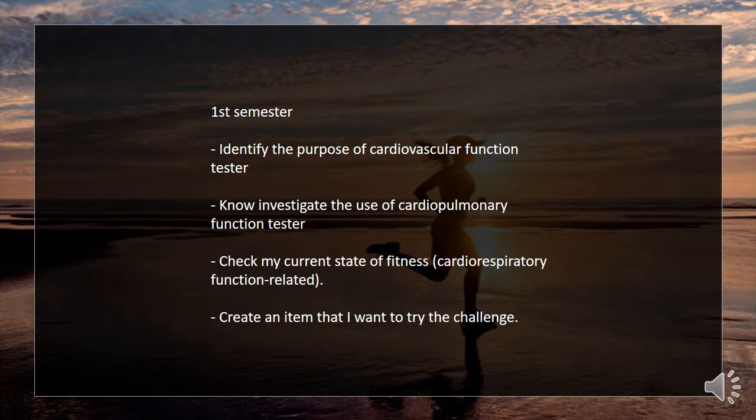First semester. Identify the purpose of the cardiovascular function tester. Know, investigate the use of the cardiopulmonary function tester. Check my current state of fitness related to cardiorespiratory function. Create an item that I want to try as a challenge.